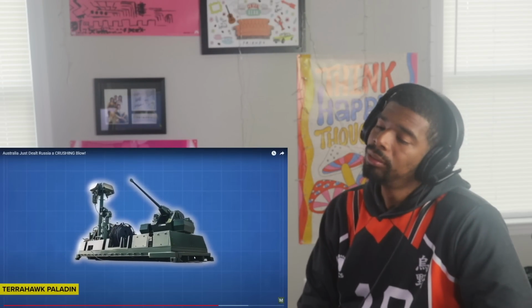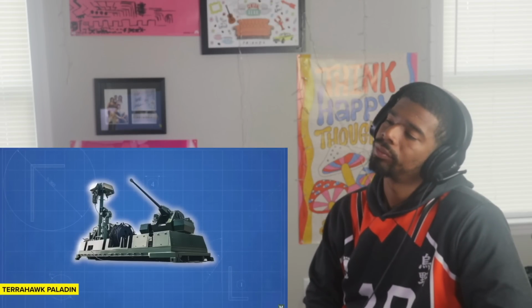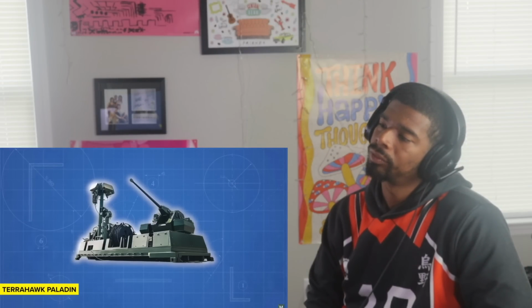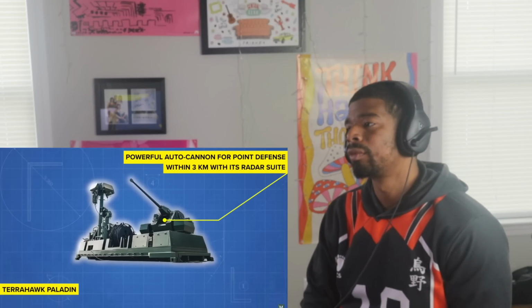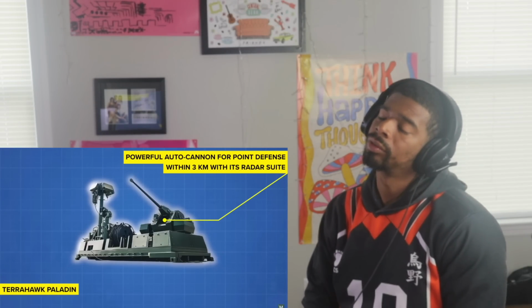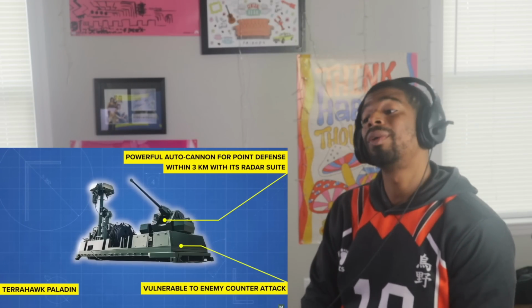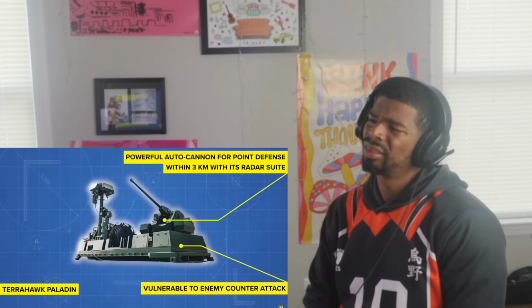Another counter-drone system that Ukraine has utilized is the Terrahawk Paladin counter-drone system. Adapted from MSI's Navy variant for land use, the Terrahawk is very similar to Germany's Skynex. Utilizing a powerful autocannon, it's designed to perform point defense in an area of up to 3 kilometers, using its own radar suite. However, unlike Skynex, the Terrahawk is a static weapon, meaning it cannot move on its own and is very vulnerable to enemy counterfire. Ukraine has also not received very many of this system either.